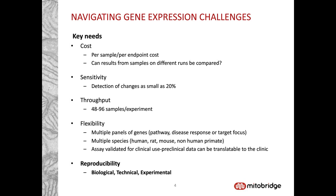Next, throughput. I mentioned earlier that the NanoString technology at one point was able to test samples in a smaller set, so around 12 samples per run. But a lot of our experiments are either done in cells in a 48-well or a 96-well format, or in an animal study that can include many, many animals, and I'll give an example of that in the next slide. So throughput's really important, as well as flexibility.